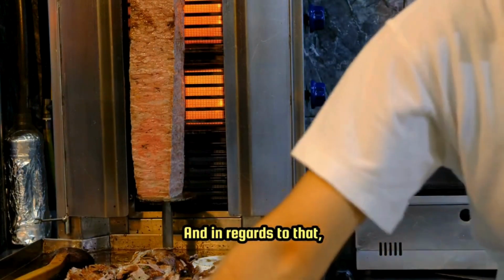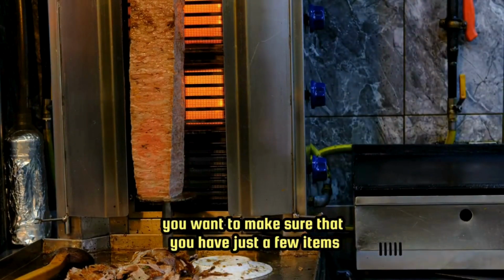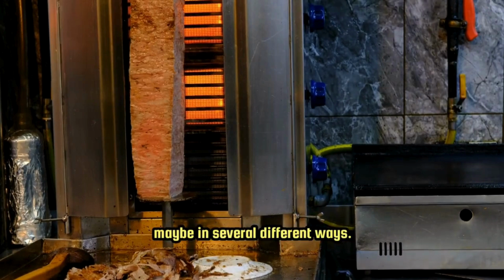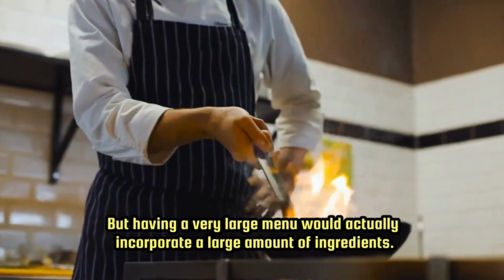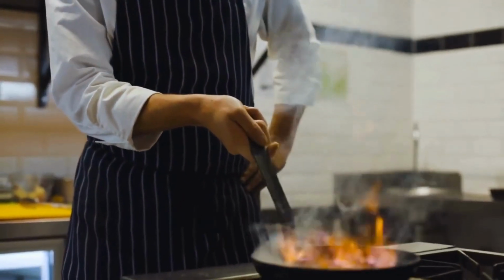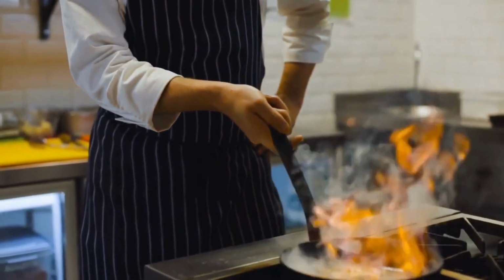And in regards to that, you want to make sure that you have just a few items that can be used with those specific ingredients, maybe in several different ways. But having a very large menu would actually incorporate a large amount of ingredients, and you can't necessarily keep those on a food truck because you're very limited with space.